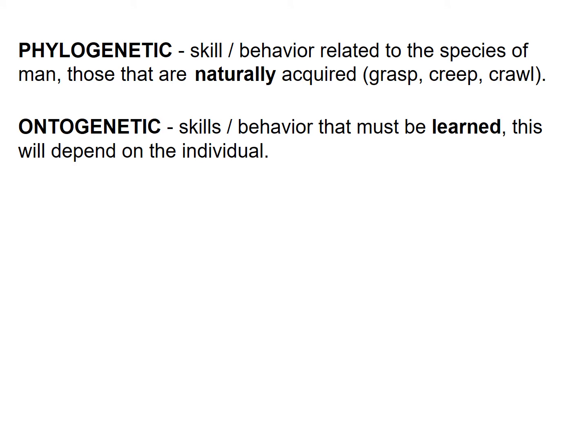These two words I want you to be able to define, phylogenetic and ontogenetic. And the idea is you're going to say, I can't remember how I asked the question, but I ask you about learning or something like that. And then you'll say phylogenetic, but I need you to say things that are naturally acquired.